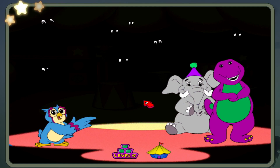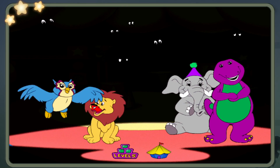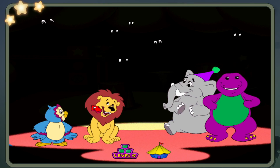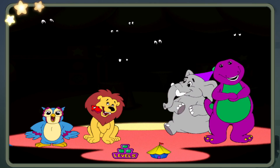Find the lion and click on it. You got it! You found the right animal on the first try. You're super duper. We need one more animal. Woo!